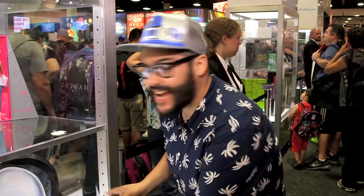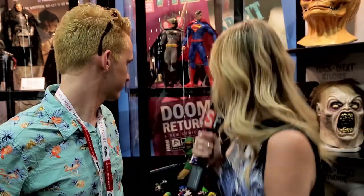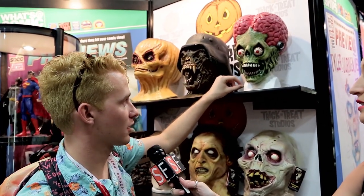Check out this Ant-Man that's just freaking cool. He also comes with a Matchbox-sized version of Ant-Man as a tiny man. Well, they say diamonds are a girl's best friend, but this is definitely a nerd's best friend. You know what I'm saying, Sam? That was pretty good, Maude. Oh my god, Link! Oh my god! The Mars Attacks one is pretty cool.